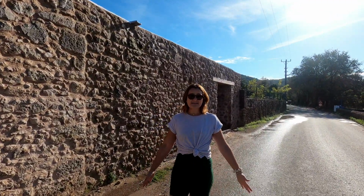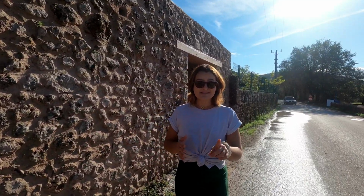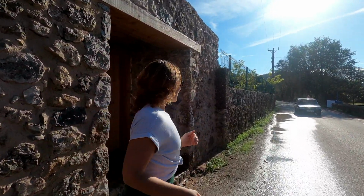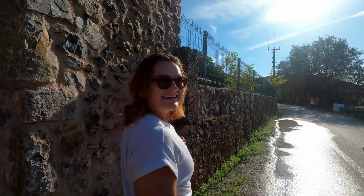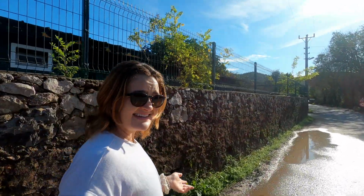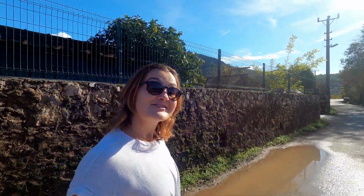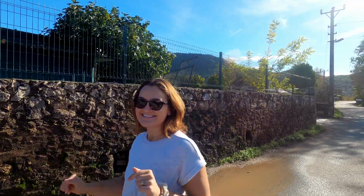It is a bit of a hike to get there because the village is on the side of a neighboring mountain, but we're determined to solve this mystery. It's still a balmy 20 degrees Celsius, 70 degrees Fahrenheit here in December, so that's another reason why you should come to southern Turkey for your next vacay.